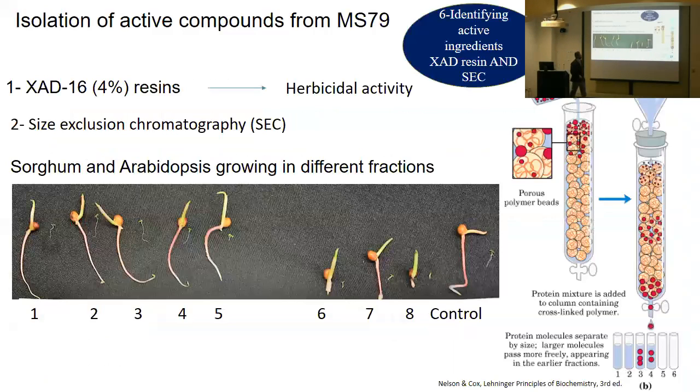Now, isolation of the active compound from MS-79. We first used XAD resin to extract the metabolites from this bacteria. Then we tested this extract with Arabidopsis and sorghum in a plate-based assay. We put control and treated supplemented media, and the plant gets suppressed.